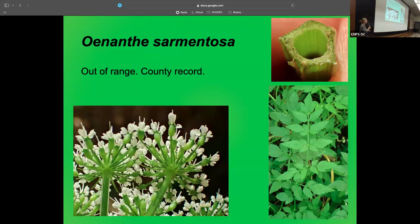This was an exciting find, in that it's really the only modern population of this plant that's in Orange County. Looking at the old records of this plant, they're all very, very old records, from the 1940s, collected by Captain Brandegee, and in 1960 by Gordon Marsh in the Santa Ana Mountains.